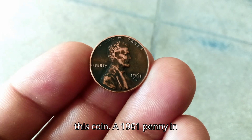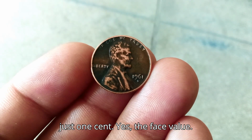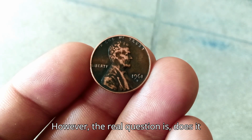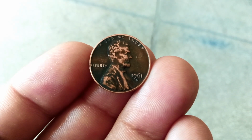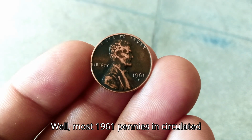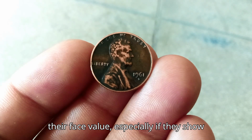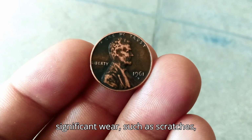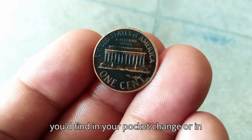A 1961 penny in average circulated condition is worth just 1 cent. Yes, the face value. However, the real question is, does it hold any extra value for collectors? Well, most 1961 pennies in circulated condition won't be worth much more than their face value, especially if they show significant wear, such as scratches, dents, or fading. These are the pennies you'd find in your pocket change or in circulation today.